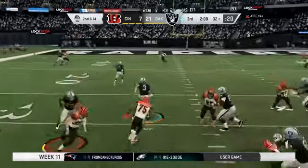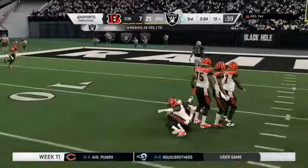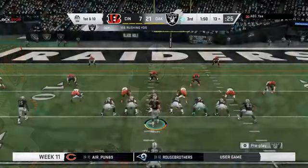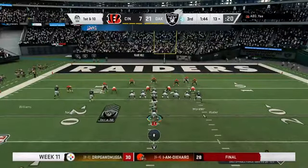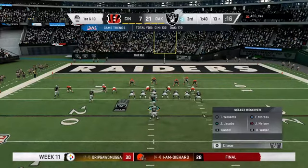Rosen now, option left. Stepping up, he's going to keep it. And he'll slide down to avoid the tackle. That one good for a 1st down pickup of 18 yards. First and 10 at the 13. 64, weak. Hey, alert, alert.